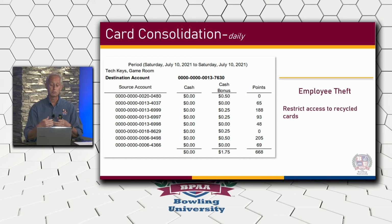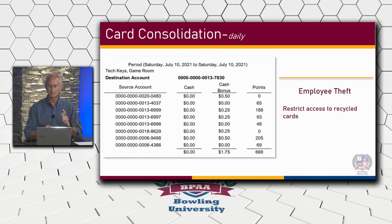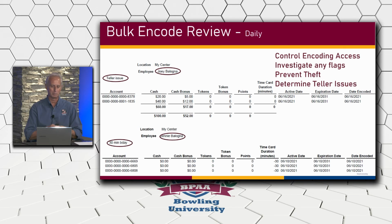Okay, so you need to restrict access to recycled cards so your staff can't just add a bunch of whatever's on that to a card, and look at it and see why. In this example, the destination account you'll see is where they went to, and all of these cards were consolidated into that. Now, it was only $1.75 in cash, but there was almost 700 points. So why is that? It might be something you can't tell on this because it says tech key, can't tell, but it's yesterday, so you might be able to research it a little bit better. Again, often asking that question is enough to get people to stop.